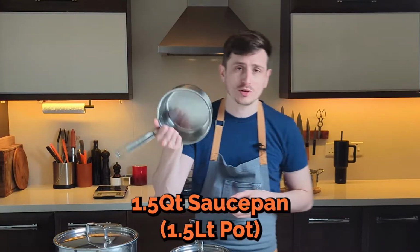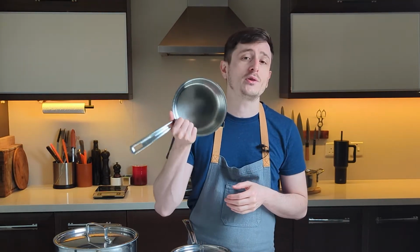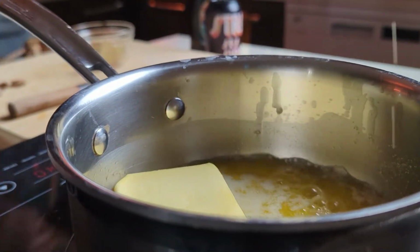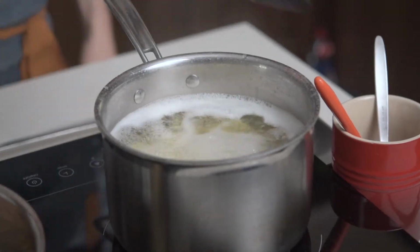This can hold 1.5 liters. This is super, super useful. However, it is not the pan that I reach for most in the kitchen. It is good for a very small amount of ingredients, maybe like soup for 2, or if you want to just boil a packet of noodles or an individual plate of pasta.